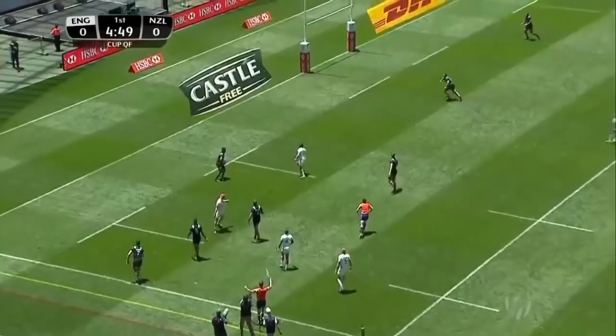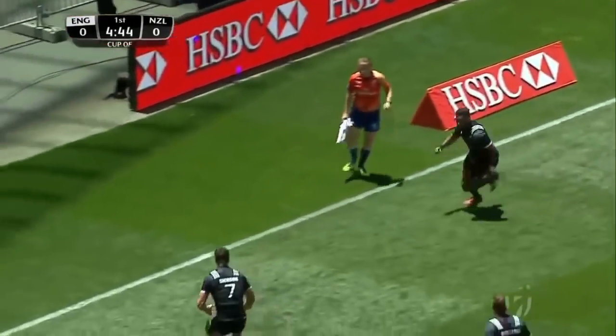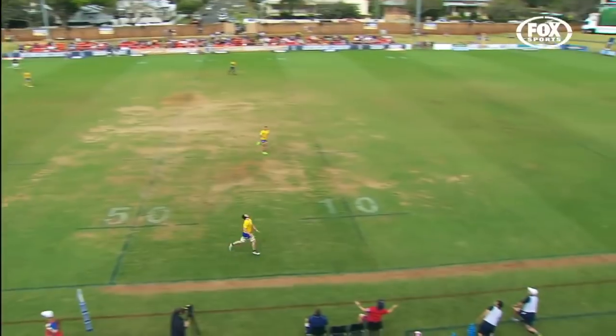Tackle and breakdown area from New Zealand, who now go for an expensive quick throw in and almost gifting a try.